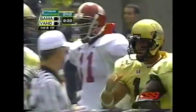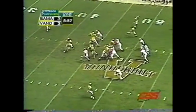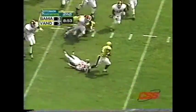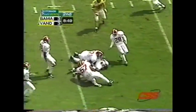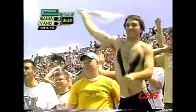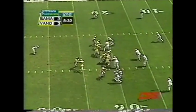Oh, a heads-up play by the fifth-year senior quarterback. Let's see. Here's Lou Thomas on a delay. Thomas barrels through some Alabama defenders. Thomas inside the 30, down to the 21. Lou Thomas. And here come the chants of Lou. A gain of 33.